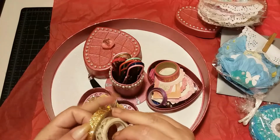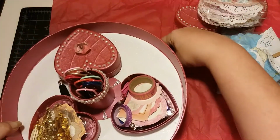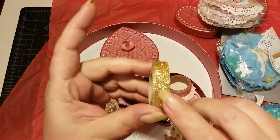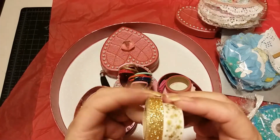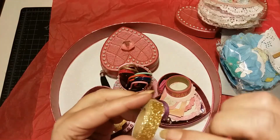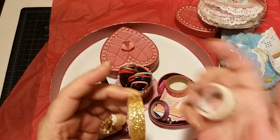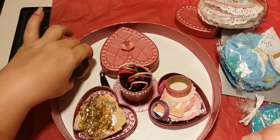She's got the... it's falling on me. Give me my foot back. I promise I'm going to fix that, girl. The gold, gorgeous bling washi. Y'all, I've told y'all I don't have much washi, and I've got one gold bling. I mean, one little bit of gold, and it's an itty bitty strip. So, I love that. And I love the stars too.